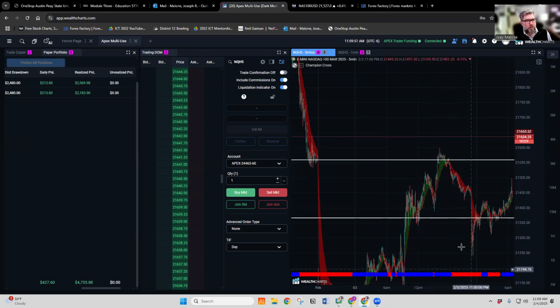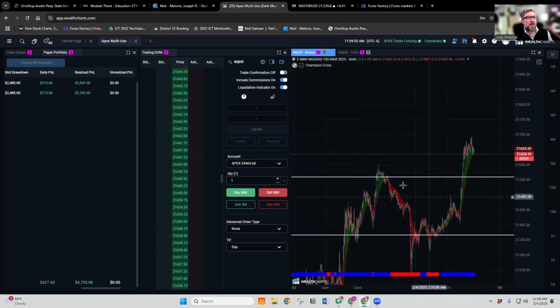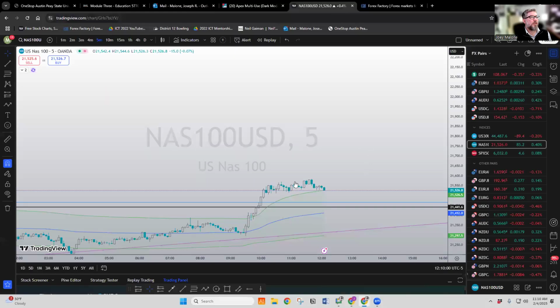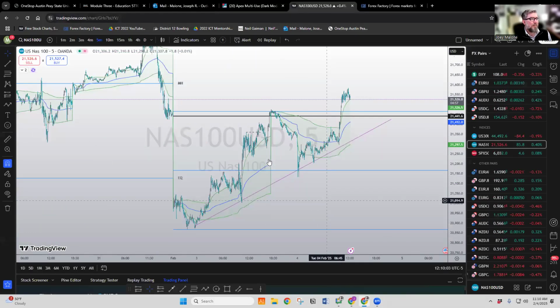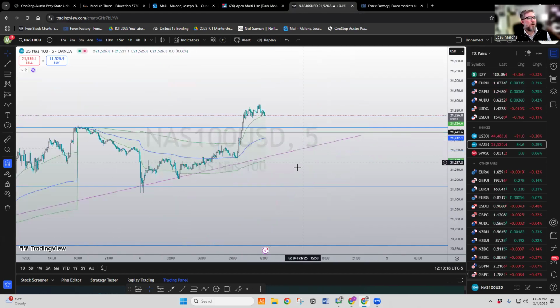All night long we sold off, and then during the day today we came back up and skyrocketed, blasting through. I want to show you a little bit of my TradingView so I can show you the gap fill again right here on this 5 minute. This is where I ended up taking my trades, anticipating that the gap would get filled. It did, and then here we are today.